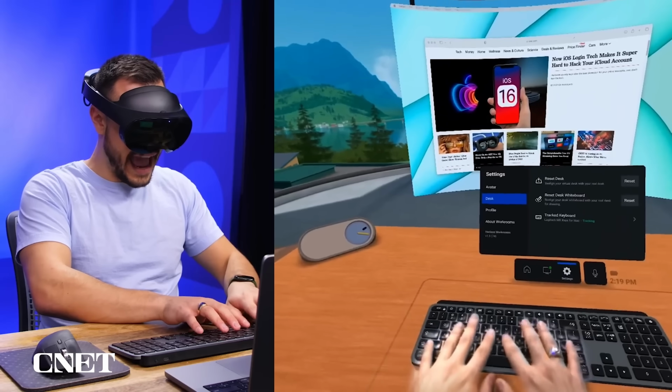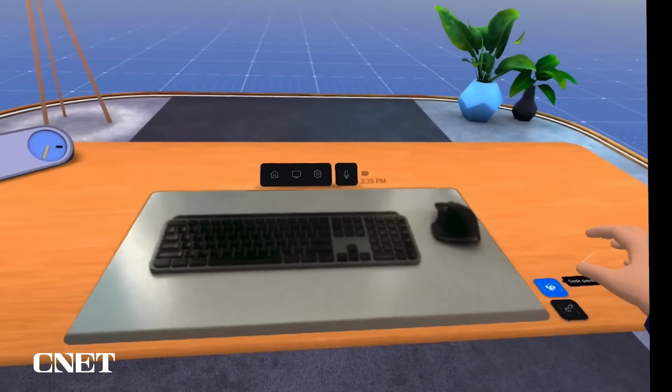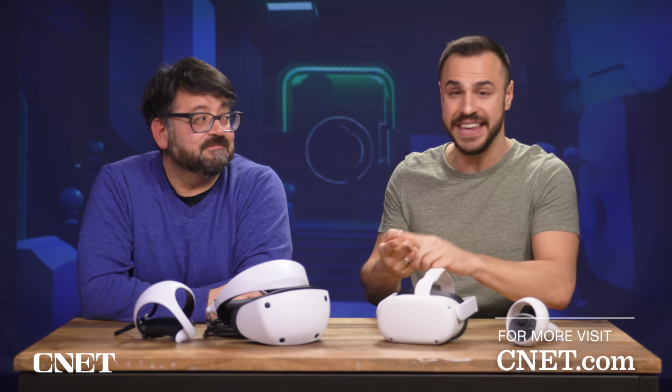If you do want to see a vision into what mixed reality looks like on the Quest 2, make sure you watch my video where I worked with the Quest Pro, and you've got to check out Scott's review of the PSVR 2 to learn more about this one. We have a lot more coming out on VR and mixed reality.